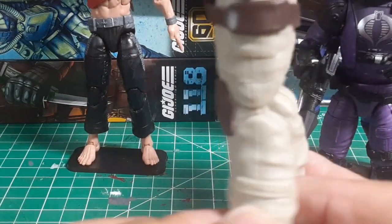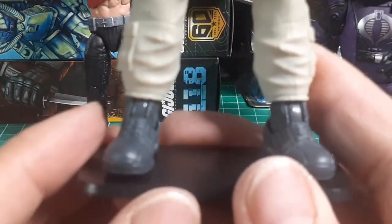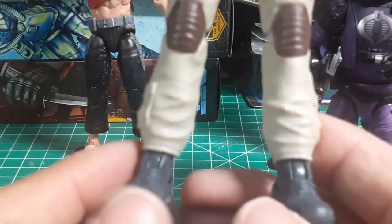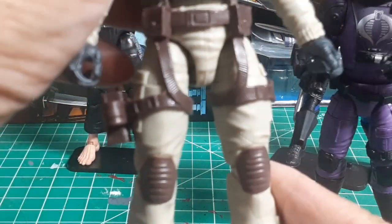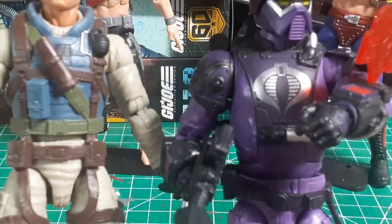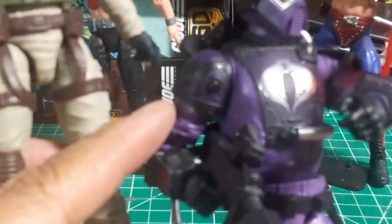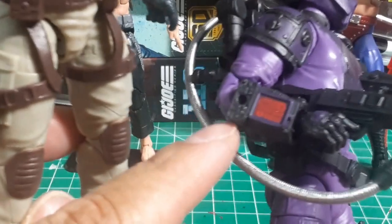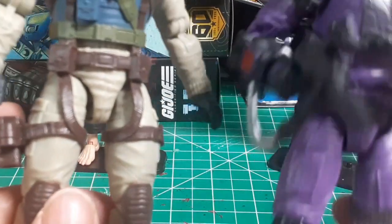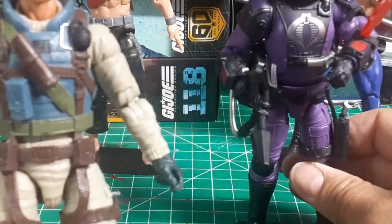I can't believe it, but I actually think the Techno Viper is more striking now than the Joe figure. They both have about the same amount of paint application. I just, this shoulder thing really blew me away. And then this hand device just puts it more over the top than Airborne.